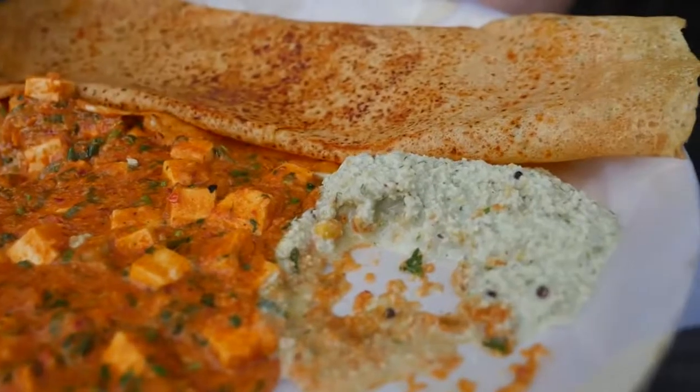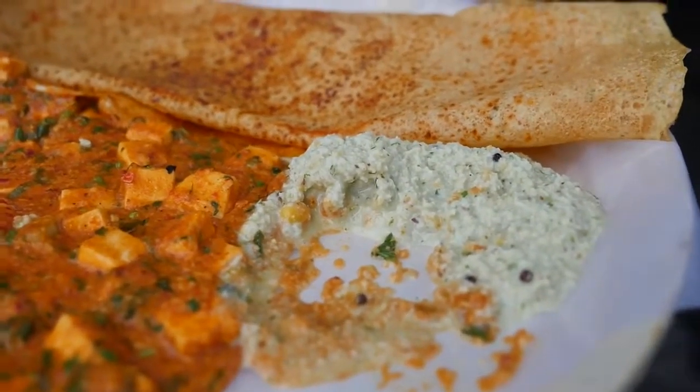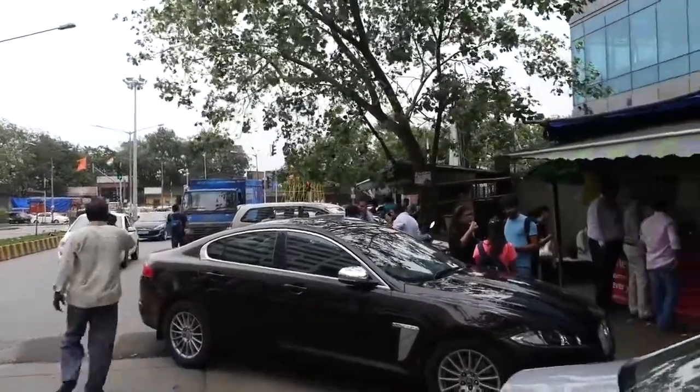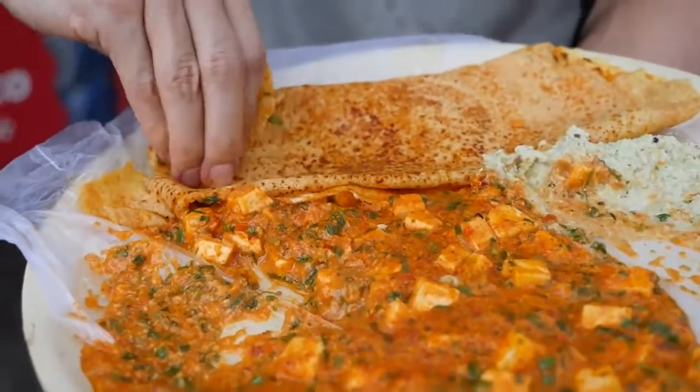Oh, that chutney. Oh yeah. It is coconut-based. And then I can really taste the curry leaf in there, as well as I think some coriander and some cumin in there, maybe. Some people order and then just stand around and eat, but other people get their plate and they go sit in their car or they go stand somewhere down the sidewalk and eat. You can eat anywhere around here you like.